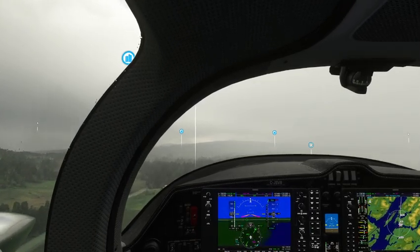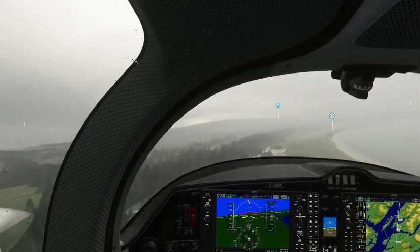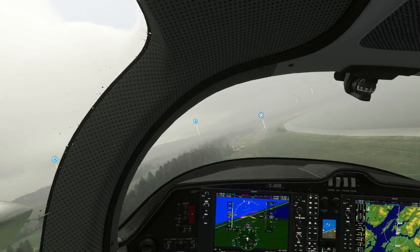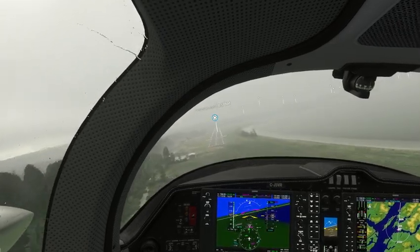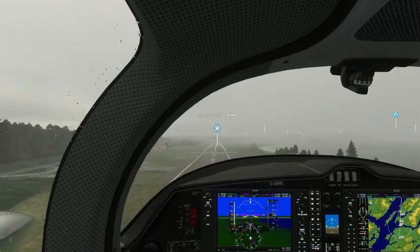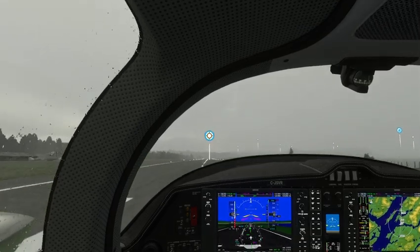Oban traffic, we're final for runway 19. Charlie Victor Romeo, Oban traffic, final for runway 19. Okay, we gotta slow her down. What do you guys think of that? That's pretty darn cool. Okay. Sail right on in there.